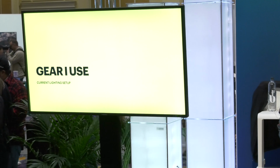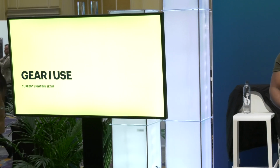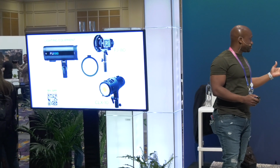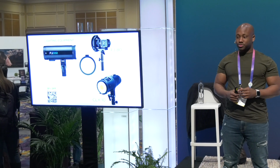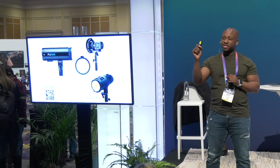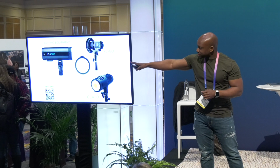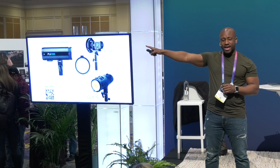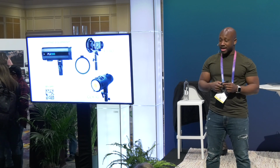For weddings in general, but specifically for reception, here's the gear that I use. I'm currently using the Westcott FJ setup. If I'm lighting the reception specifically for details, I'm using four of the FJ200s. I have my FJ80 on camera, which triggers all of the lights, right?